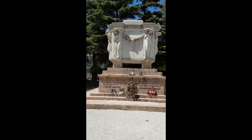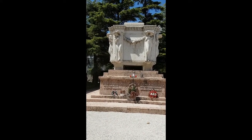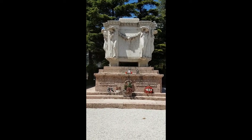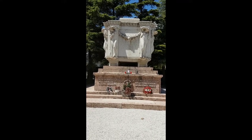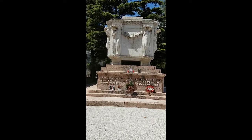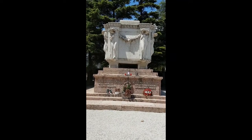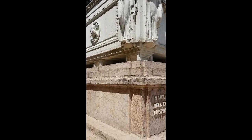Some people were very pro joining Italy. They did become part of Italy at the end of the war. Some people were very pro-Italy and others were not. So there was a big schism in the area, even amongst the people here. So this is a memorial to the soldiers who fell during that war, who were from the Austro-Hungarian side. And I'll just take a little walk around it.